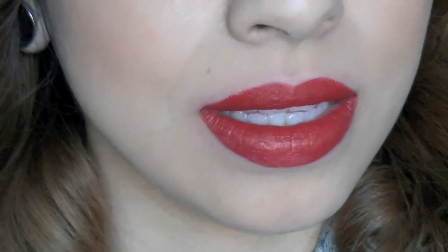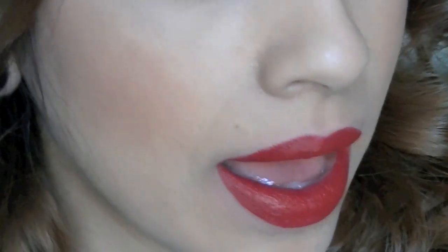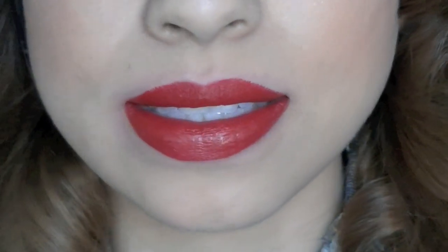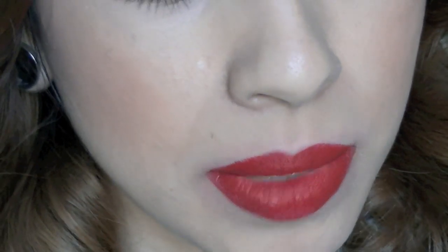Okay, last but not least is Russian Red, my favorite red lipstick. Out of all the reds that MAC has, I find myself wearing this one most often, and it's just a nice deep, it's not too deep, I think it's like a true red actually, in my opinion.